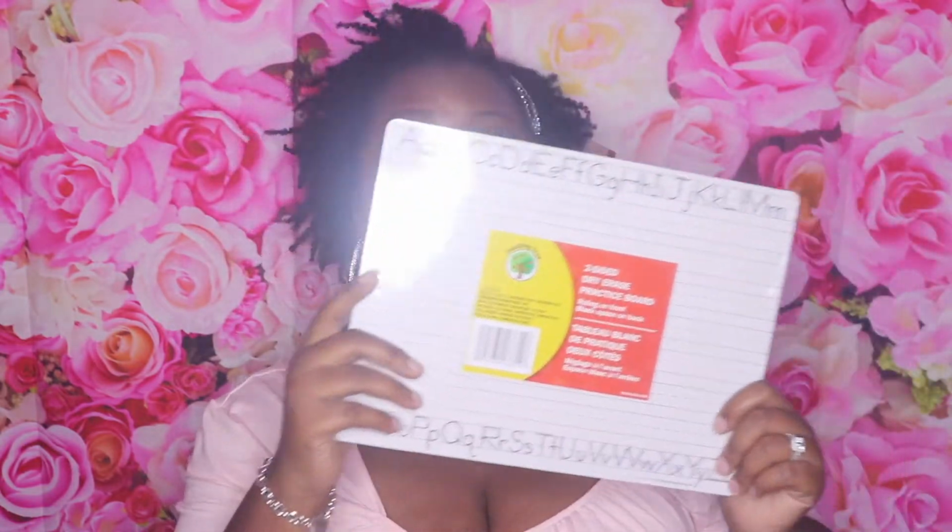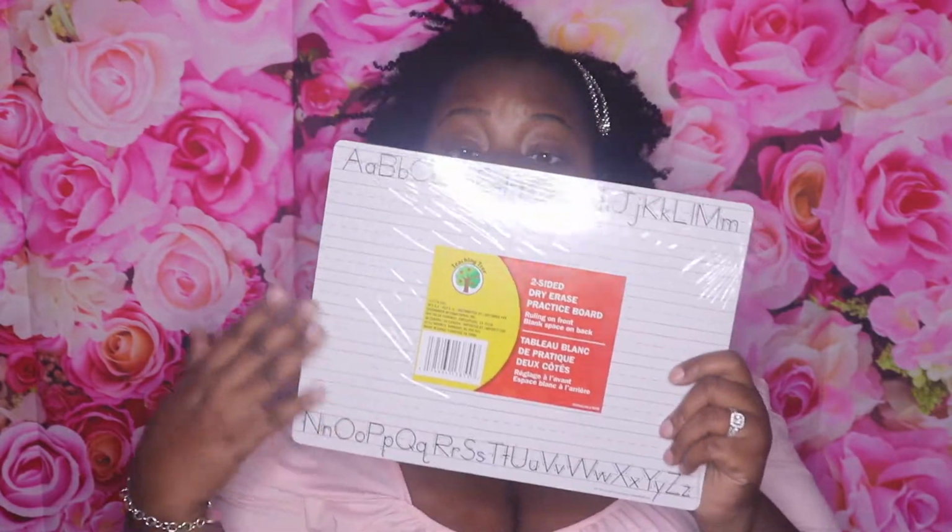And then, I don't know, I picked this up. I thought it might be useful. I'll check back later and let you guys know if we actually use it or not. This is the two-sided dry erase practice board. So similar to the manuscript tablet, this is a great way to have Zuri practice her handwriting. And it's a dry erase board, so obviously it's something that we can use over and over and over again. So that's really why I got it. Again, this is one of those things we can travel with. It's easy to tote around.